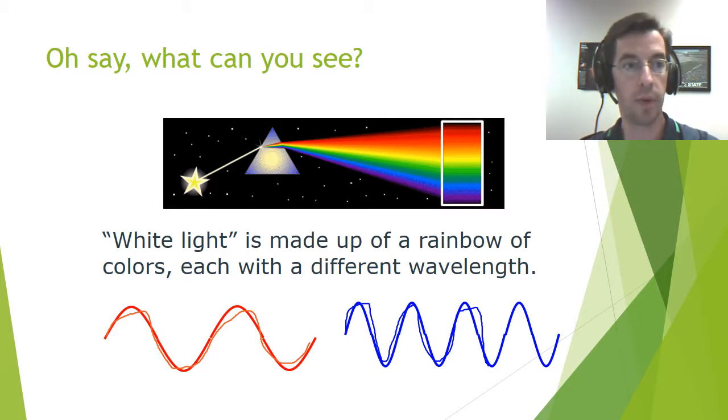So we move on to this slide, and I'm going to pick up the camera here. So here's white, right? You're seeing white. And the question is, what are you seeing? Well, you're seeing all the different colors. You're seeing ROY G. BIV, and to your eye, that looks like white.